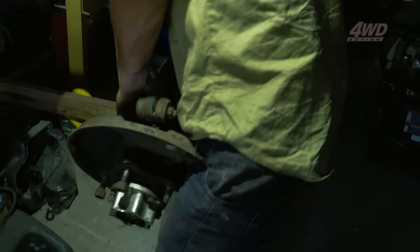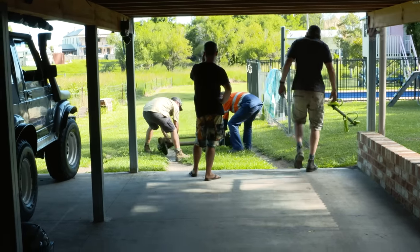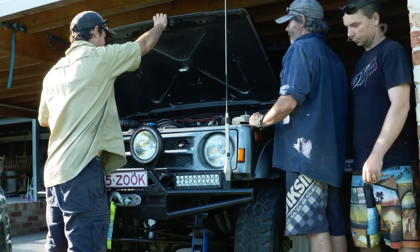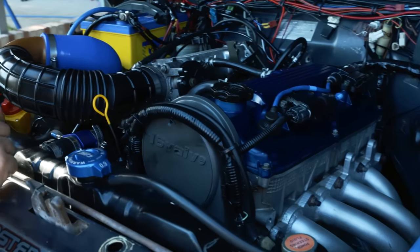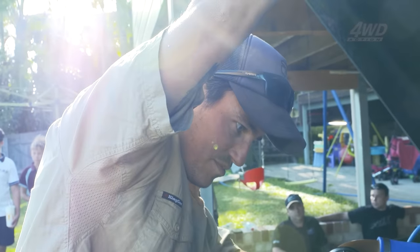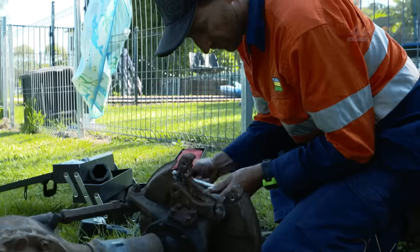Meet Dale. He's the man when it comes to Zooks, and it just so happens that he's got a few spare parts laying around. Check this weapon out. His passion for Zooks really shows, and his one looks, well, just a slightly bit tidier than ours. Dale was quick to get the tools out and help us get that diff centre out so we could get back on the tracks.